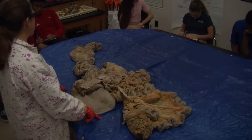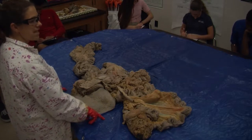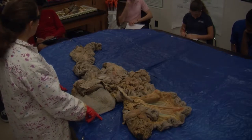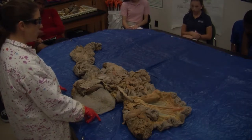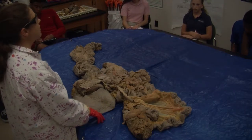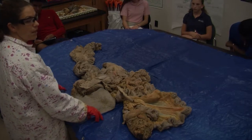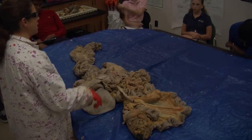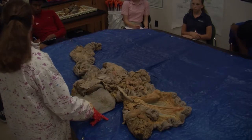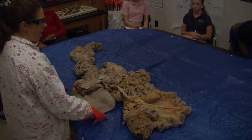Anybody ever heard of an NG tube or pumping your stomach? Yes? When does that happen? Alcohol poisoning or drug poisoning or ingesting the wrong type of food. If you have a very, very severe case of food poisoning, they may need to pump your stomach. And that's how they do it. They stick a tube up your nose, down the back of your throat. You're awake through this whole procedure, and it is incredibly unpleasant.